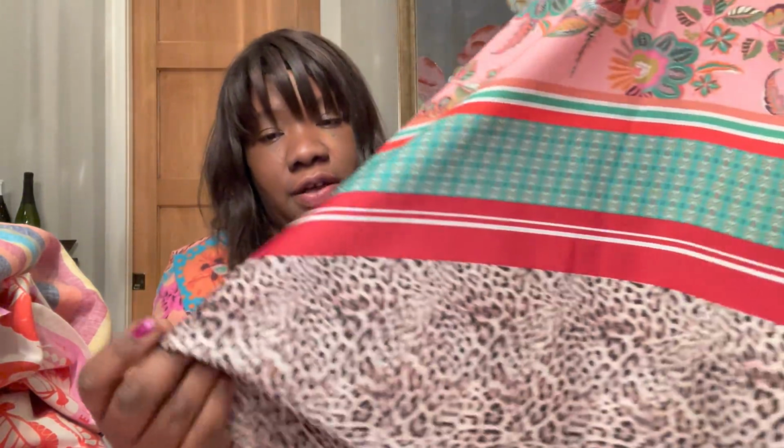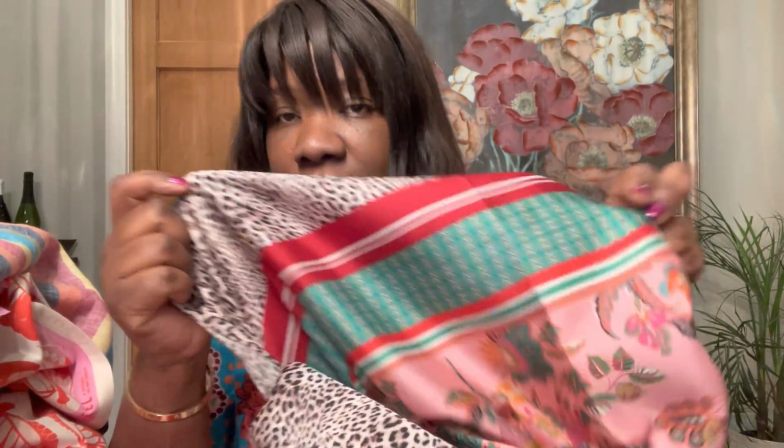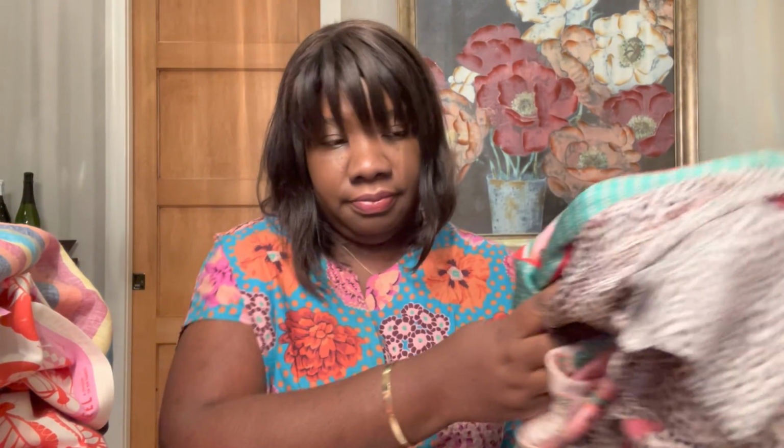I have a couple of ideas, but I'm going to have to play with this on a mannequin and drape it and see how the print falls. But I just think this is really, really fun and different. So yeah, I'm looking forward to sewing that up. I love all the colors. And then it has that animal print thrown in there for good measure, and the stripe. So this is going to be fun to play with.